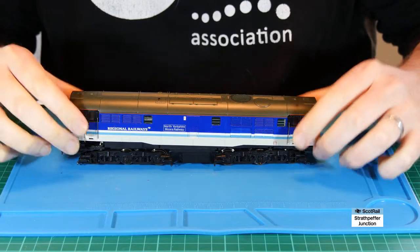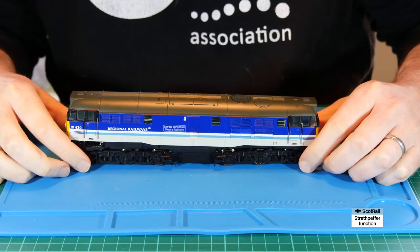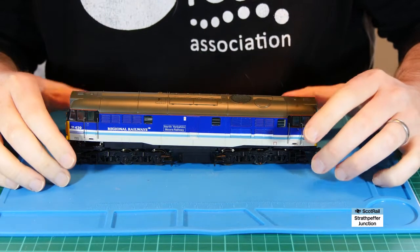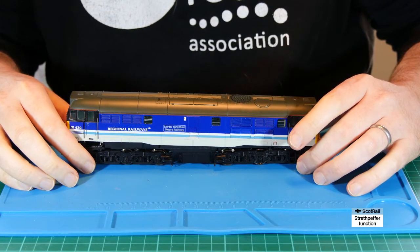So here we are. Here's the locomotive. It's in reasonably good condition. There were a few issues with it, which I've subsequently sorted. But it's nice. It runs okay, fairly well in terms of smoothness, forward and back, but it has an awful rattle to it when it gets up to higher speeds.